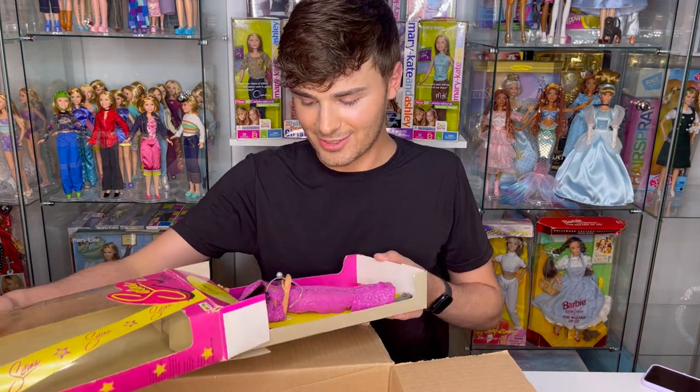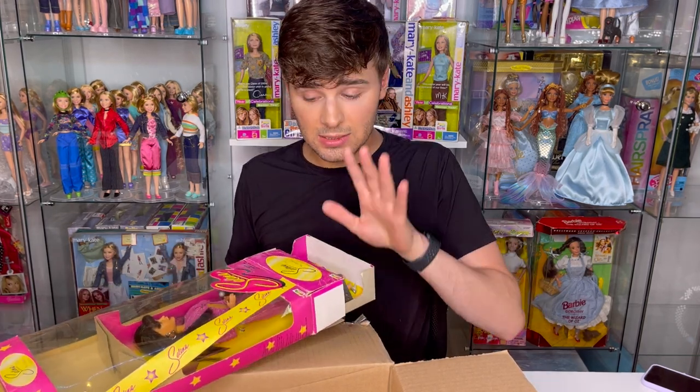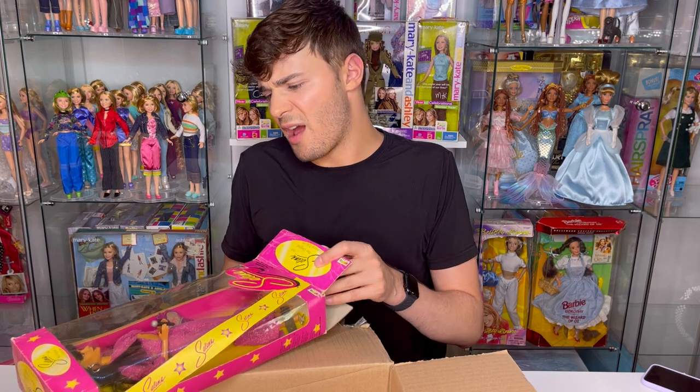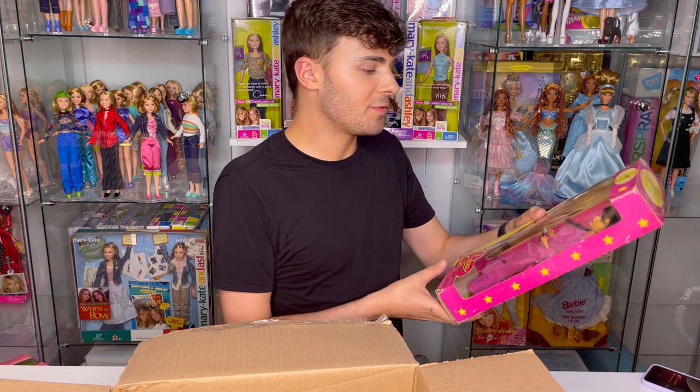And oh my gosh, I've been wanting her for so long, and she's so expensive, but because of the condition that she's in right now, being that she's been removed from the box is not amazing condition, and she's missing the microphone, I was able to find her for like half the price of what she normally goes for. So as soon as I saw that, I was like, this is my moment. I want her so bad. Because it's such a beautiful doll. Needed it. Let's move on.